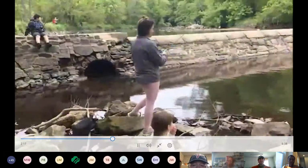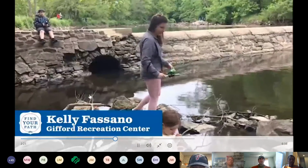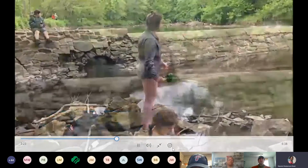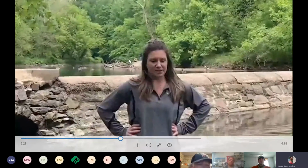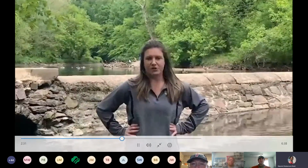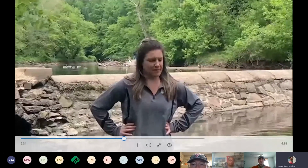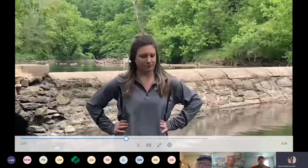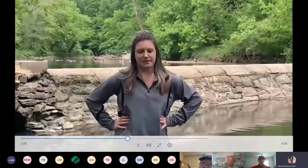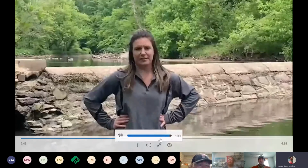Kelly Fasano often brings her children to enjoy the many amenities that Pennypack has to offer. During the quarantine, it was one of the few places that we could come while maintaining social distancing. And the kids could play outside, get away from the screens, the TV, the iPad. They love to come here and they love to play in water, fish, feed the ducks, lift the rocks and find crawfish and salamanders.